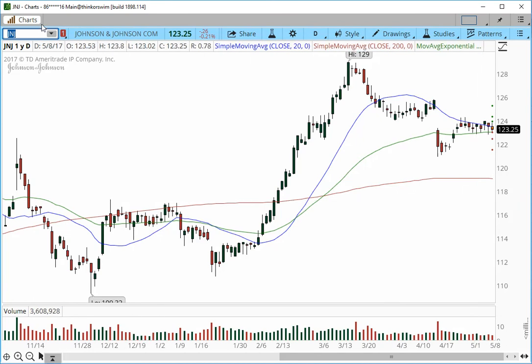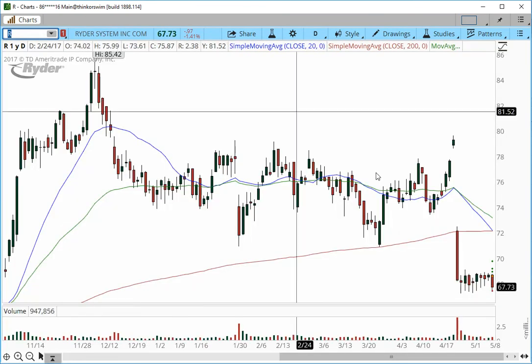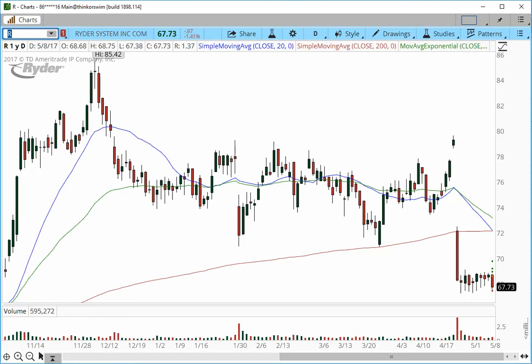Another weak stock that is on the radar is Ryder System. Ryder System has been consolidating here for several days. Take into consideration this is the daily chart, so it has been consolidating very weakly on the daily chart, and the weekly chart as well. The weekly chart is showing a bear sandwich and a breakdown over $67 can potentially take the stock back down into the $62.29. So R is looking very, very weak.